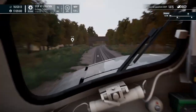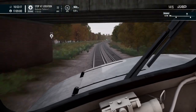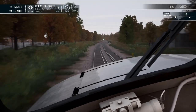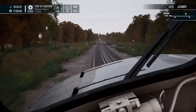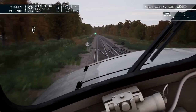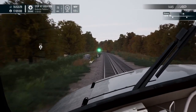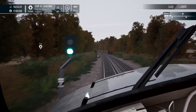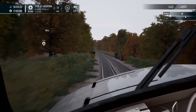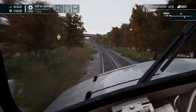But on high speed 1, those can do up to 140 miles an hour or 225 kilometers an hour, which is just awesome. And it's really cool to drive them at that speed. I should do a video of them on High Speed 1. That would be cool. Maybe from, what is it, St. Pancras International to Ebbsfleet. That would be a good run.